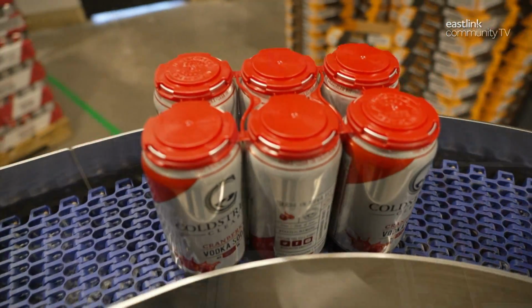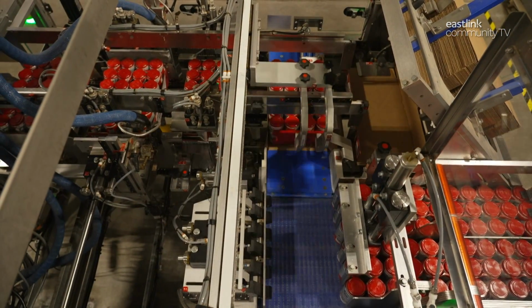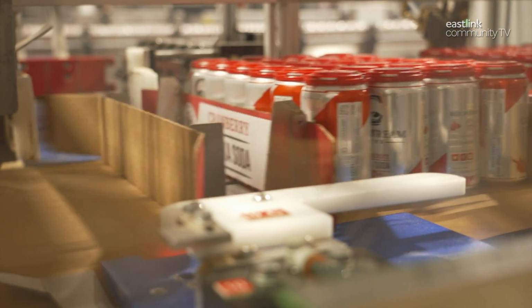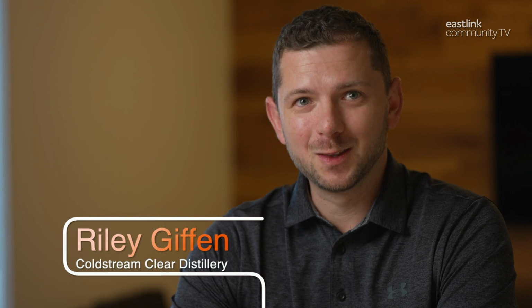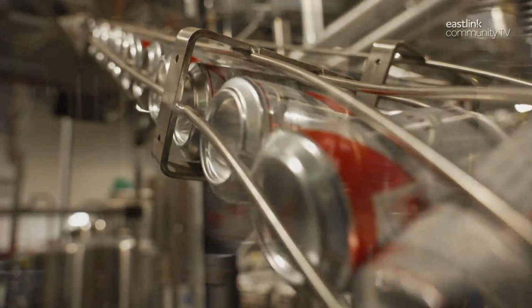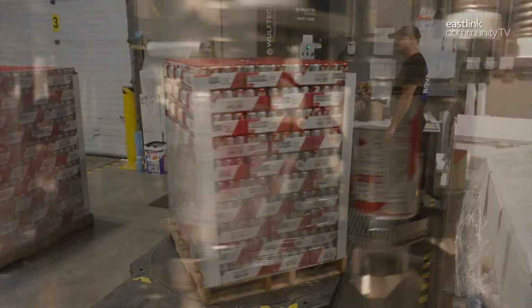The origin of Coldstream really started from a school project of my own. While I was studying chemical engineering, I learned enough to actually distill alcohol at home. Did a project on that, learned some more. We had a lot of fun making it for our friends and family and sharing it that way. And we just asked ourselves the question, what would it take to do this as a real business?